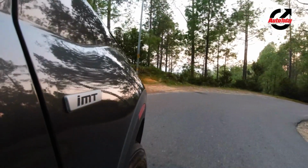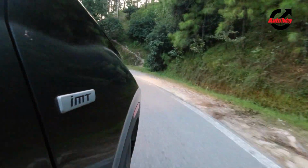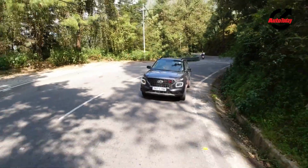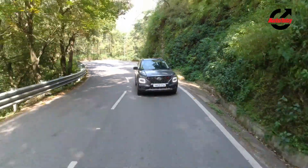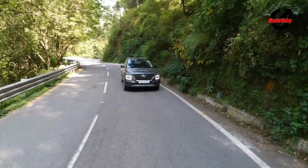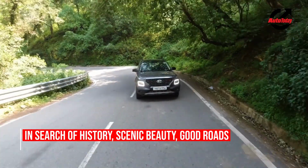Our journey to the Kumaon region with the Hyundai Venue IMT took us to some fascinating places. Places steeped in history, some famous, some not so much. Along some of Uttarakhand's most famous lakes and of course off the beaten path in search of some good driving roads.